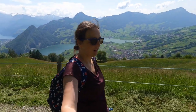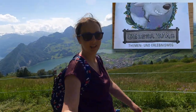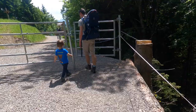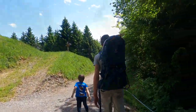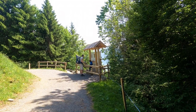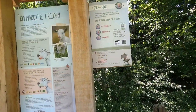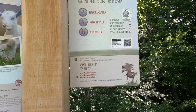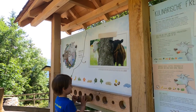At the beginning of the trail, you pick up the leaflet. It is written in German and English, and it includes a map of the trail, coloring pages, and a puzzle. At each station, you can find the correct answer with a key to fill in the puzzle. If you solve it correctly, you can fill in your details and put the leaflet in a box at the end of the trail to enter the prize draw.